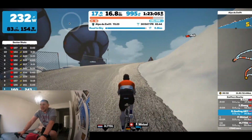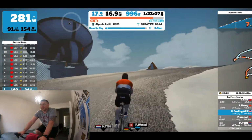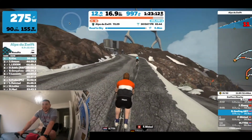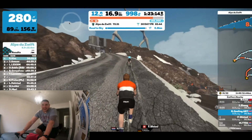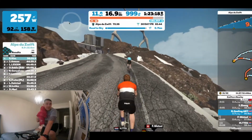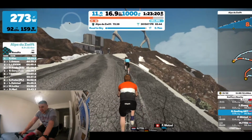Last two, that's that box off. Now to the summit, which is just near them legs. 0.8k. And this bleeding Christmas Day torch is over.